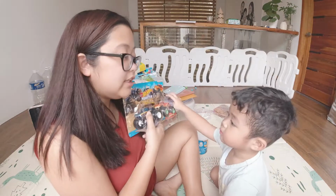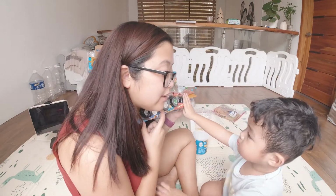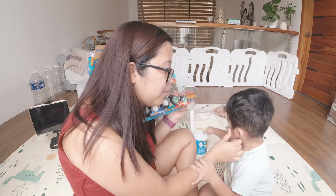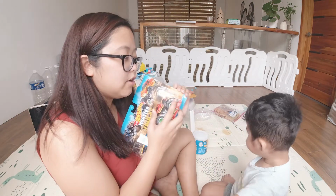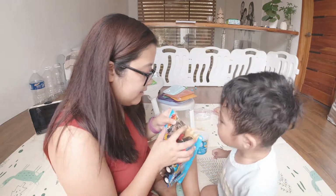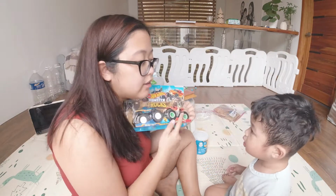Got this from our Balikbayan box. Two monster trucks. This one is going crazy about it. So we need to... Anong gagawin natin? Open? Open? Yes, open? Ayaw niya yata eh. Open? Oh, one. Which one? Red or blue?